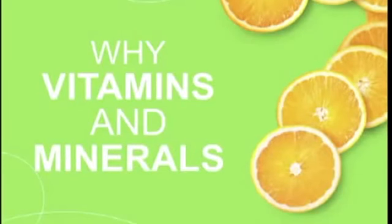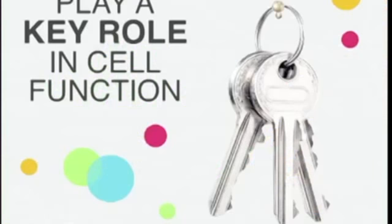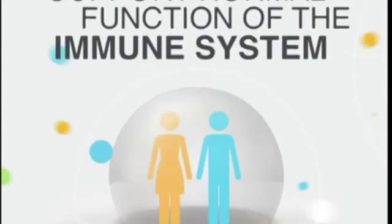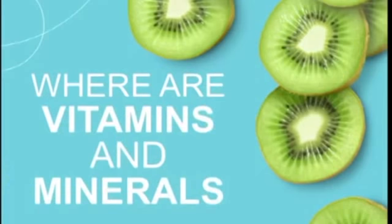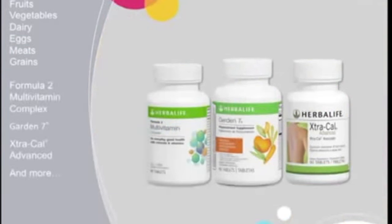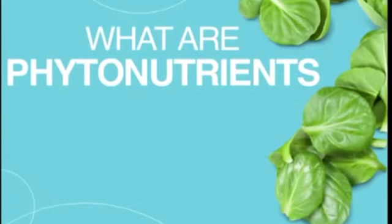lifestyle. Getting enough vitamins and minerals daily is very important for balanced nutrition, because they play a key role in cell function, help convert macronutrients into energy, and help support the immune system. Vitamins and minerals can be found in many of the foods we consume. Yes, the following foods are chock full of vitamins and minerals: fruits, vegetables, dairy, eggs, meats, grains, and of course, our Herbalife products.